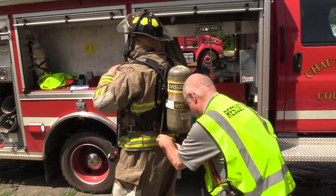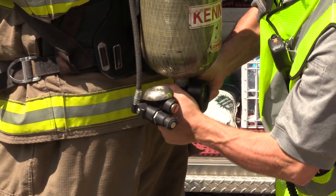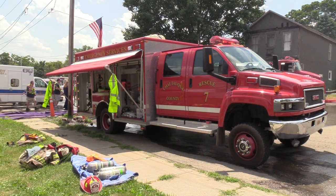Air tanks sound off when they have 33% remaining. That's when firefighters swap their packs for fresh ones. The used tanks are collected and refilled by Rescue 7's crew.